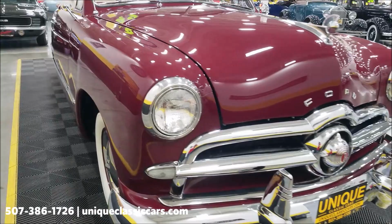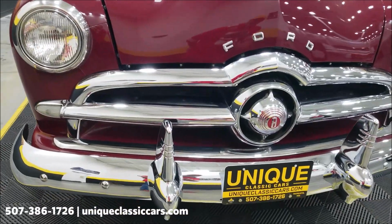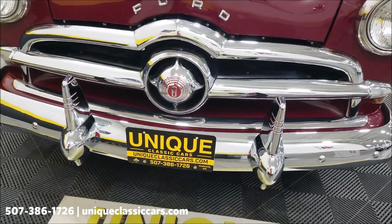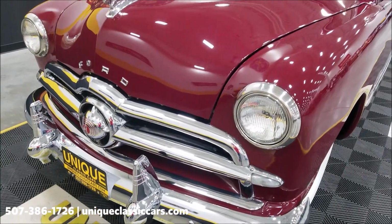Take a look at this chrome bright work, headlight surrounds. Just take a look at that. Wow, that is stunning. The 8 in the grille, signifying that this one does have the flathead in it, which would have been the larger engine option back in 1949.